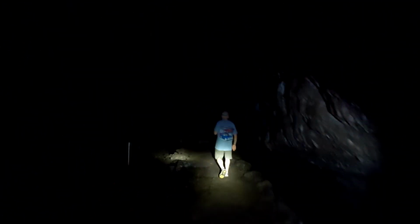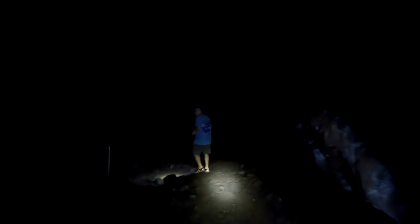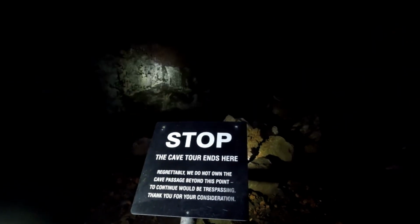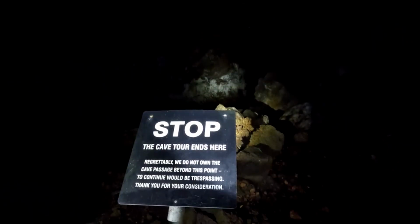Oh, this is weird, eh? Yeah. Still goes through. Wow, so that's where they said it goes on and on beyond this point, to continue would be trespassing. Remember, they said it goes on and they don't know how long it goes? Oh, kind of funny when people used to go, eh?